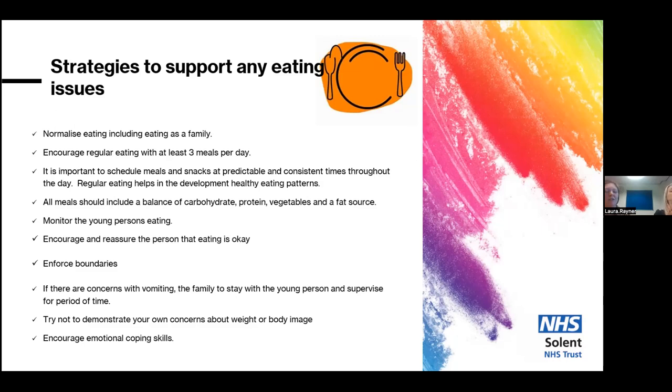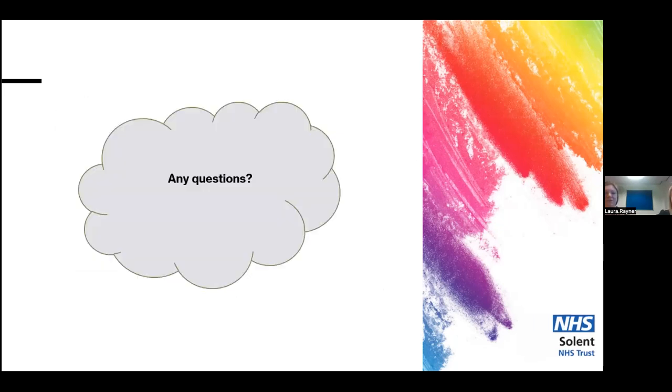There are plenty of resources available out there about other coping skills that they could use. So just encourage them. They might have done that No Limits group, or they might be on a DBT program. They might be in therapy. Encouraging them to use those different skills. And that's it.